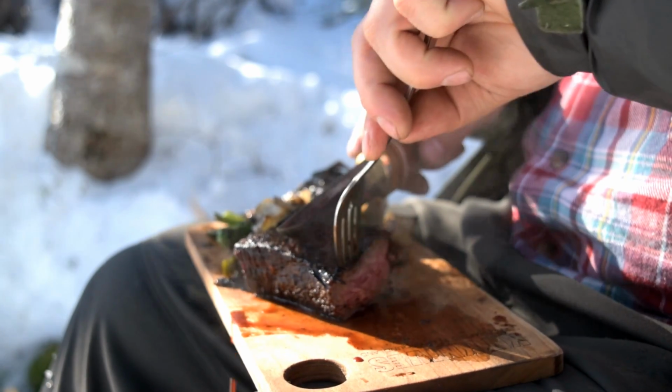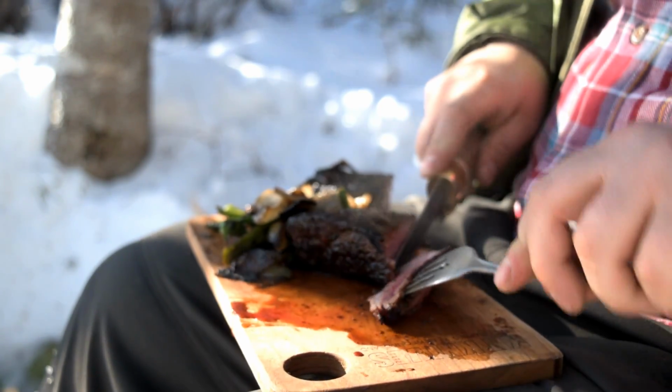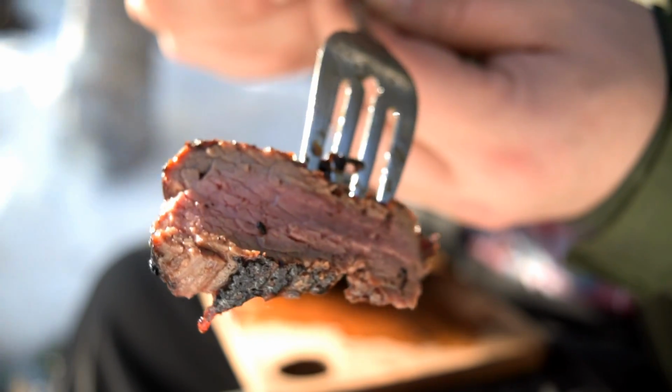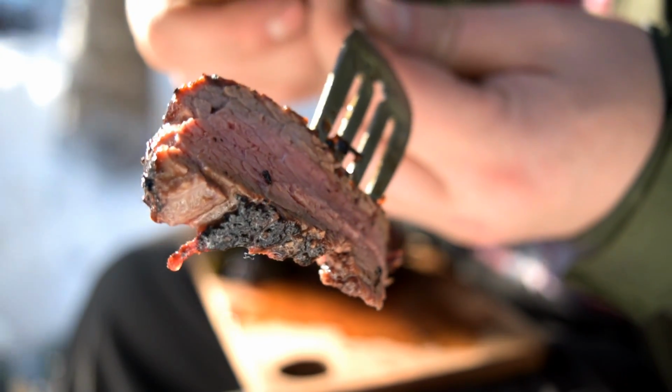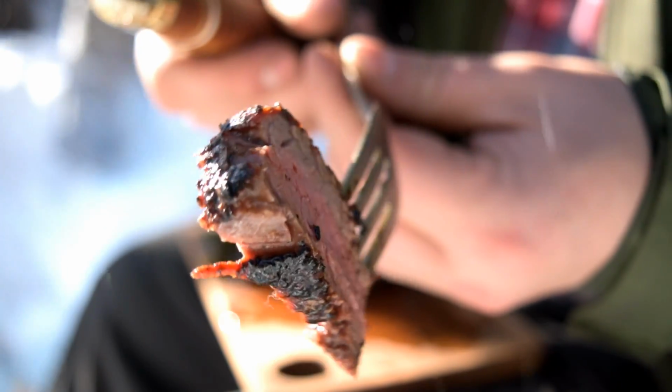Oh boy. How do you like that color? Do you like it redder? Do you like it about that? Do you like it cooked way more? Here we go, first test with that Newfoundland steak spice on there.